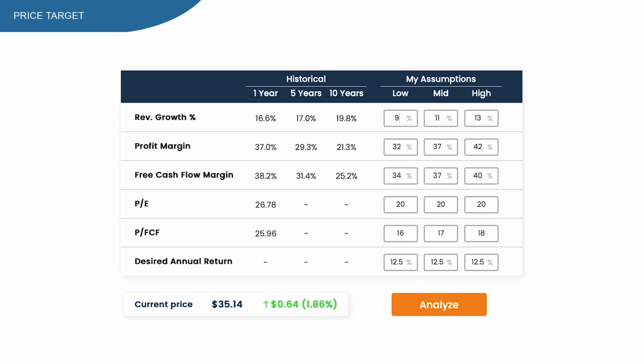Well, let's check the 3 price targets that I created using the Everything Money software, which is one of the best tools out there. I'm using a low, mid and high assumption to get the 3 price targets, starting off with revenue growth. For the revenue growth I'm filling in 9% because of the historical averages. For the mid assumption I'm filling in 11%, and for the high assumption I'm filling in 13%. For the profit margin I'm filling in 32, 37 and 42%.